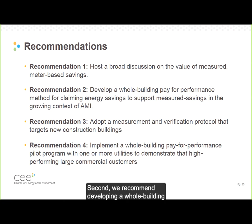model. Second, we recommend developing a whole building pay-for-performance method for claiming energy savings to support measured savings or meter-based savings in the growing context of advanced metering infrastructure.